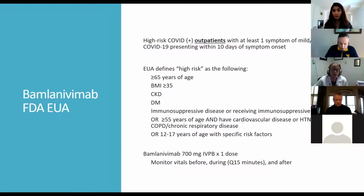And again, it's a one-time infusion. The caveat to this is that you do need to monitor for an infusion reaction. So it takes about an hour for this to run through, and they recommend at least in the EUA that you monitor for a full hour after the infusion completes. In some of the study, they followed them out for 2 hours after the infusion completed, but by the EUA guidance, it's at least 1 hour.